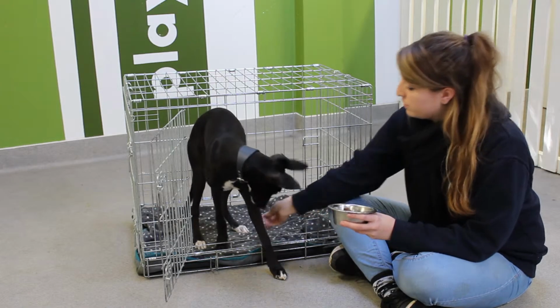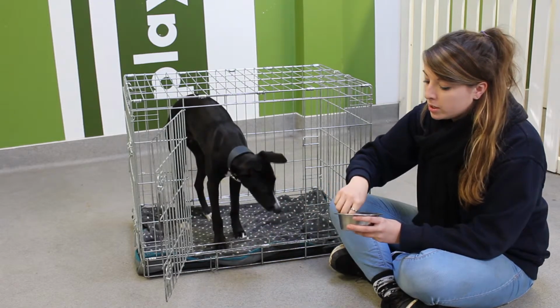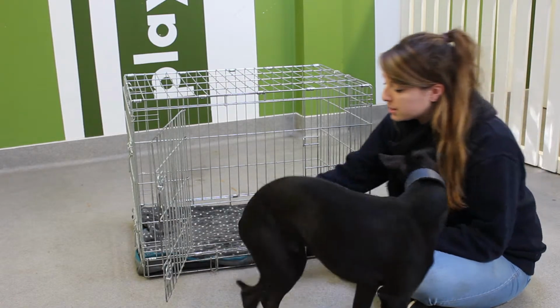Good. So if he steps out of the crate, I'm just simply going to reward him in the crate rather than giving him a treat out, because I want him to understand that everything good happens in his crate. Okay, good boy. So Chase.